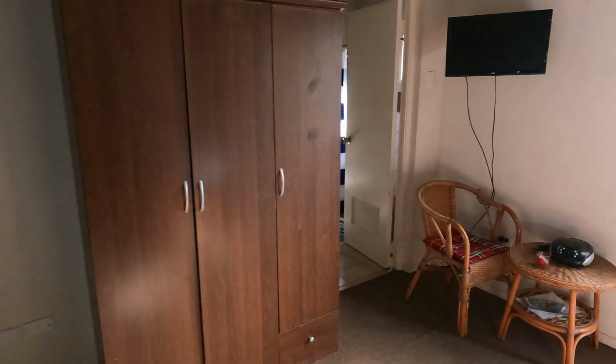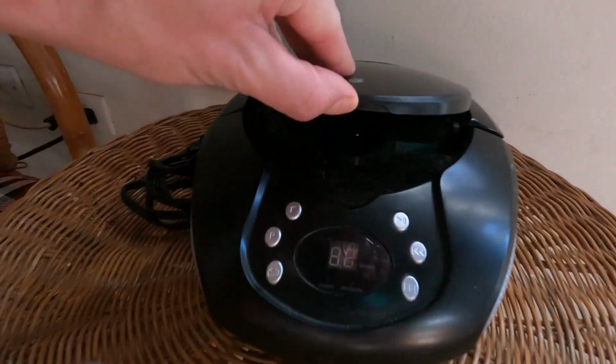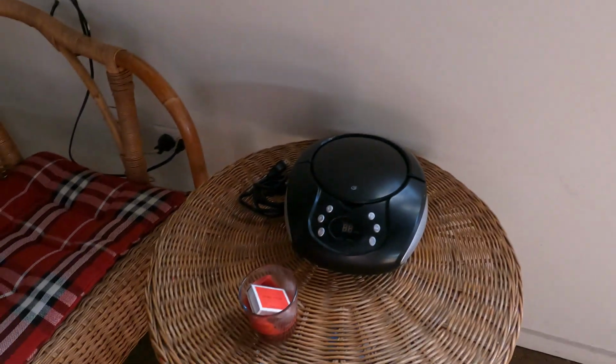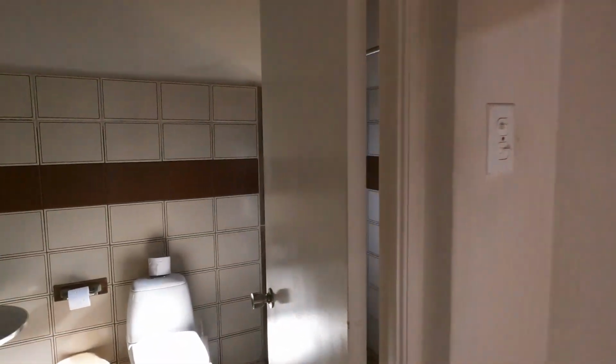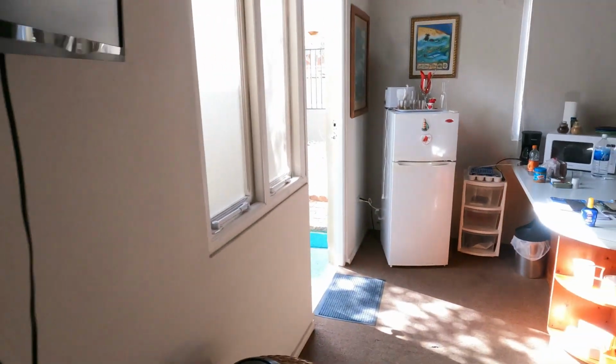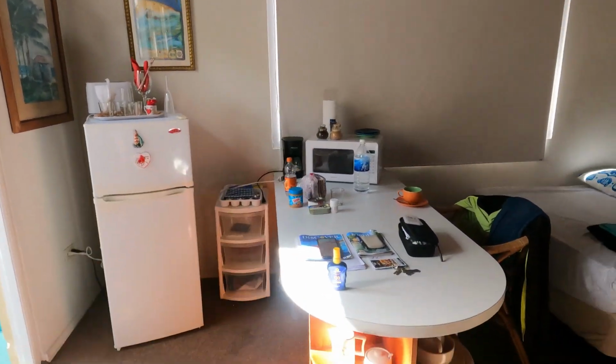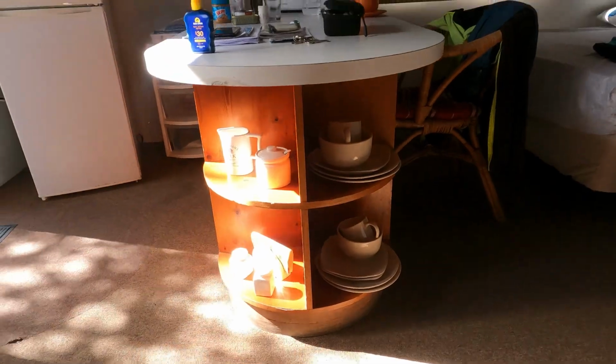And just want to show you this. So they actually use the US style plugs or power sockets there, and unusually here I've got a CD player, so you can see there, pop in a CD, some nice candles as well, TV, and the bathroom over here, the shower here as well, and last but not least you've got a fridge and a microwave, a nice little table here, and cutlery, etc.